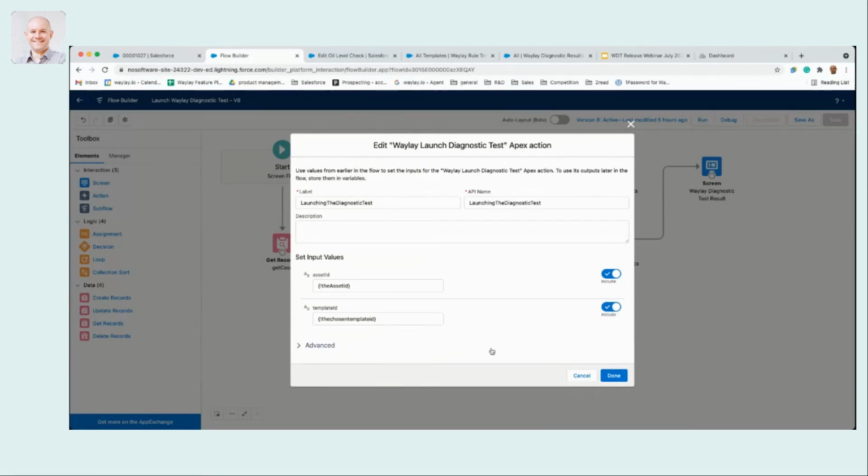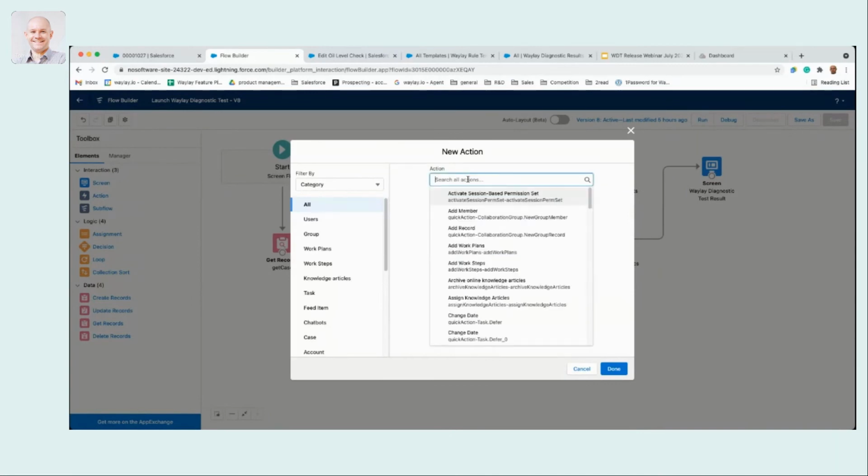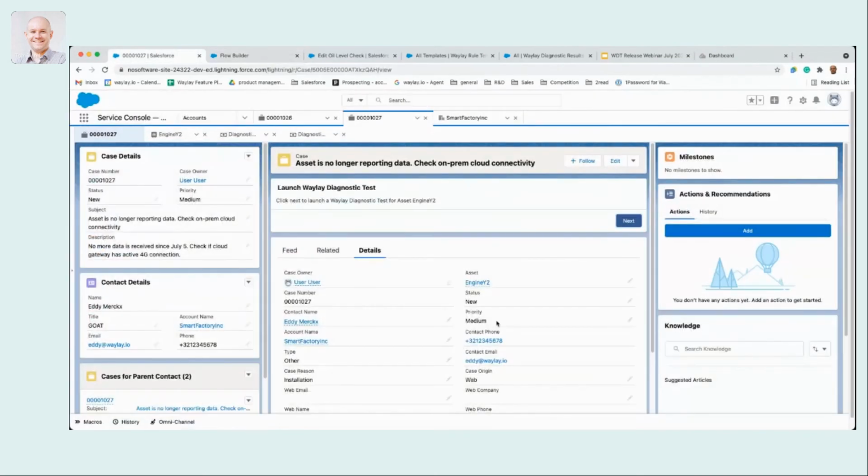So how does that work? Well, when you go here and add an action, you will see that in the action list we've made available a number of Waylay methods that are callable. This is quite handy if you want to integrate some of the Waylay Digital Twin app capabilities in your own UI, in this case a flow. You can call these different functions yourself, and that prevents the help desk agent who is using this type of interface from needing to go to the Waylay app itself. He can stay within his user interface.